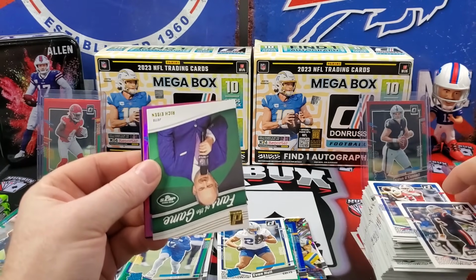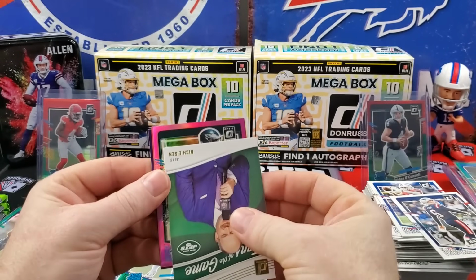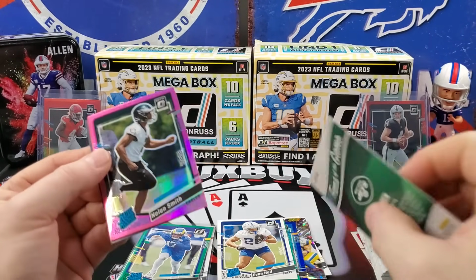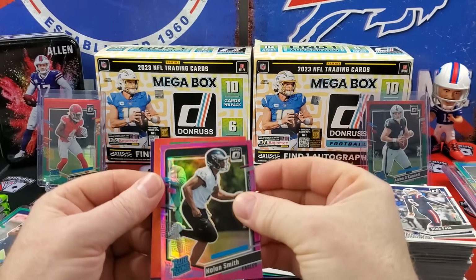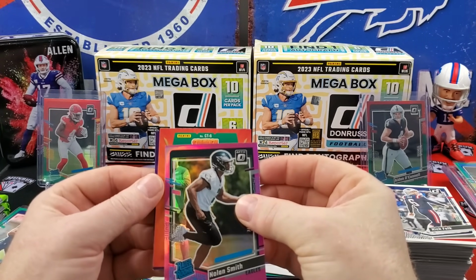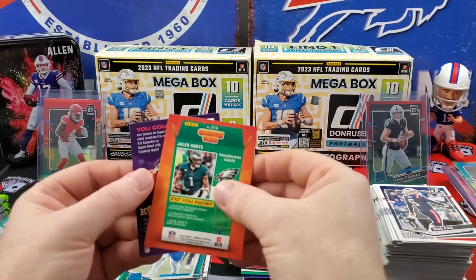The only fan of the game is Rich Eisen. I'm seeing the same rookies. You got to give me something different. Ooh, we did get a crunch time. Is this a Dak? No, Jalen Hurts crunch time. All right, let's go.